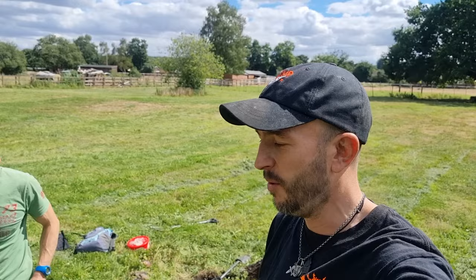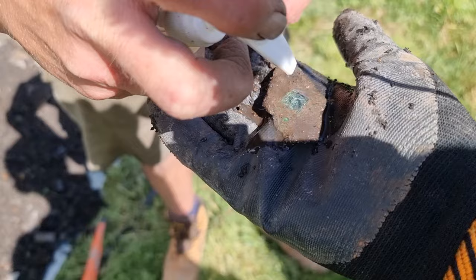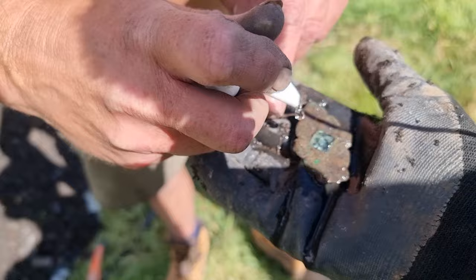Oh wow. Looks like a little gem in there, man. Yeah, a couple of little weird gems. Strange. How strange is that? A little mount of some description, or a brooch perhaps. Yeah, there's a little brooch.